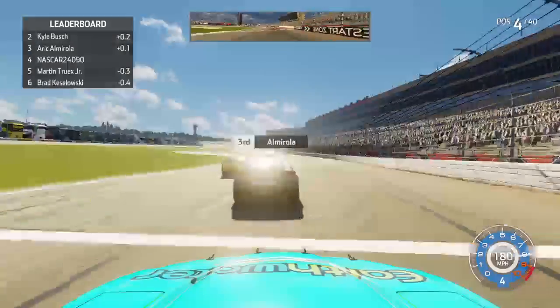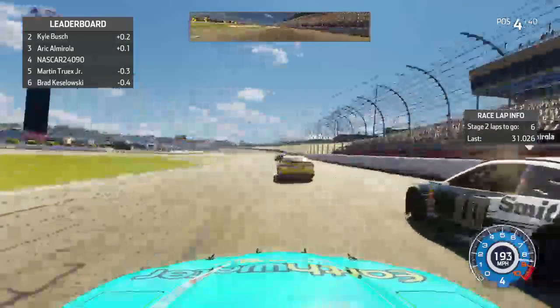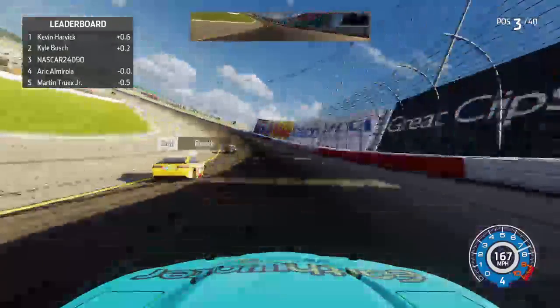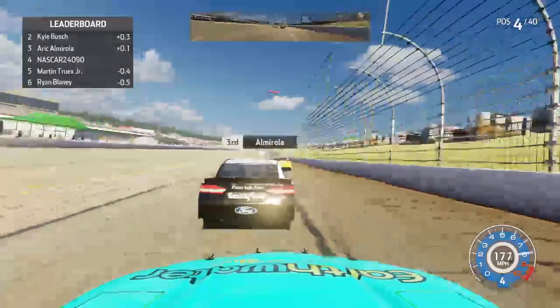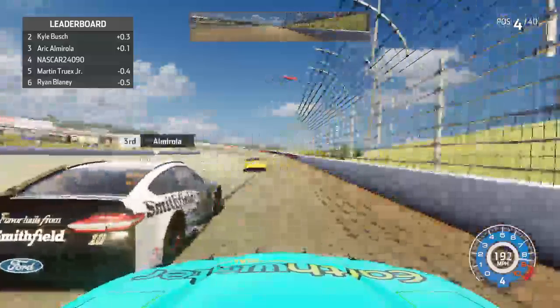That is not what I want to have to do there, but we got a little bit of a run here, so might be able to get to. We got past Almirola here. Oh, I tried to slide up in front of him, but I couldn't get it. He tucks back underneath me. So it's a good battle for 4th place right now. Oh, got to his bumper there.